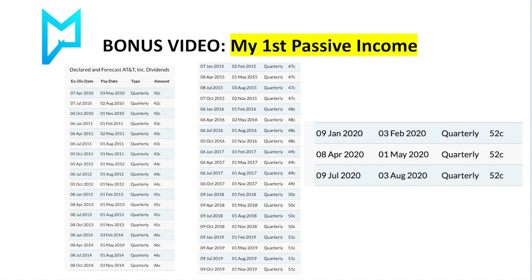Now, I want to use the example of AT&T because it's a very inexpensive stock. It's always around $30. And here we can see through the years, starting in 2010, that AT&T has been constantly paying a dividend on time every 3 months, and it's also raising its dividend. As you can see, in 2010 it was paying around 42 cents. In 2011 they raised it to 43 cents, 2012 to 44, 2013 to 45, and so on. And now we are in 2020. Now AT&T is paying 52 cents per share. That is quite a nice dividend to have for such an inexpensive stock.